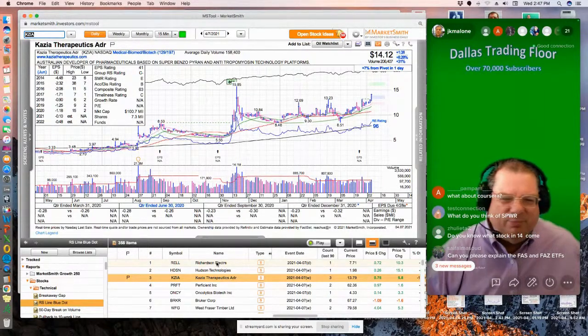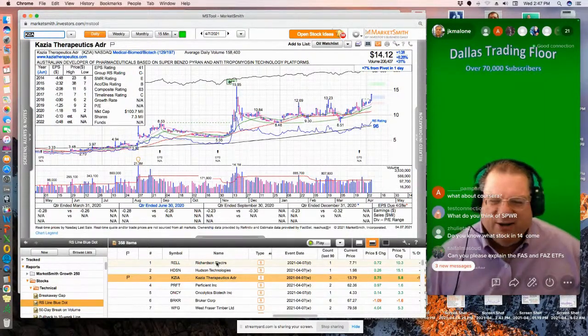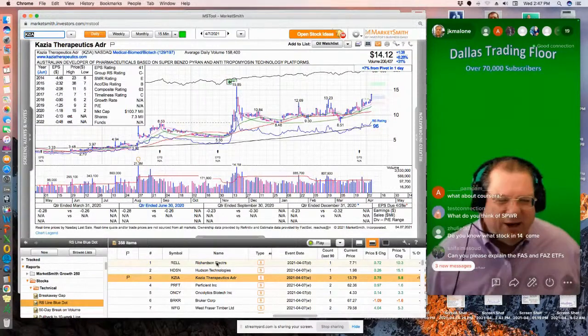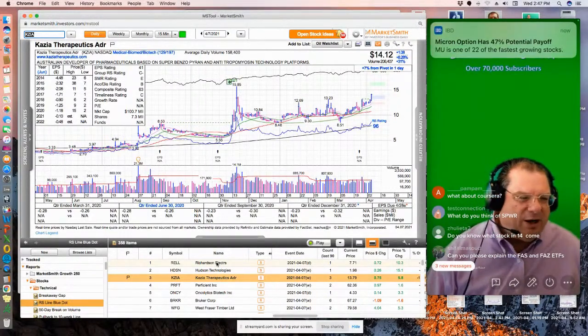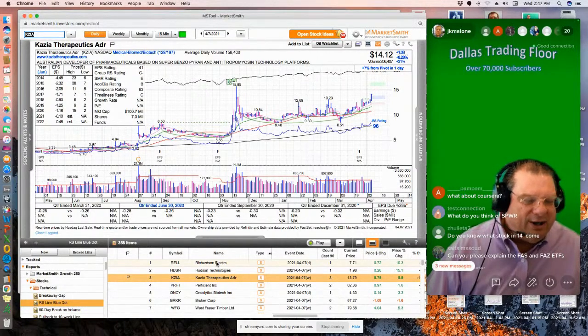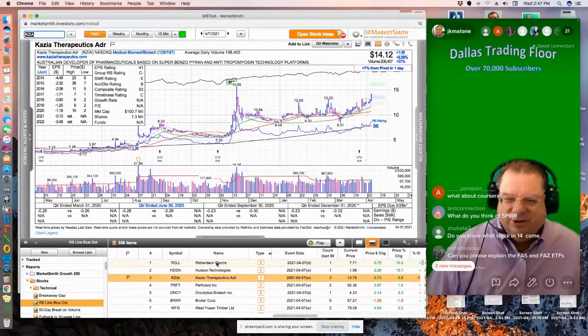Here's one that's a less expensive stock. It is breaking out today. Symbol KZIA, and it's an ADR. It's basically an Australian company. Don't know a lot about it. It's pretty thin. I'd be a little bit careful with this one. So I can't really do much on this one.